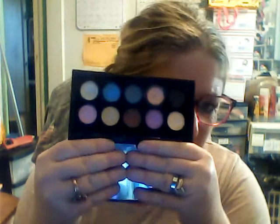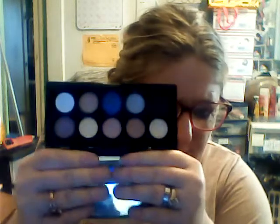Then, of course, I have my other two Pat McGrath palettes. I love you, Pat McGrath. I have an article here that came in a Leisure magazine. I got the mail about Pat McGrath, and I keep saying I'm going to read it, and I haven't yet. But this is a Pat McGrath palette. Love it. And then I have this one by Pat McGrath as well. I love these palettes. I love Pat McGrath.